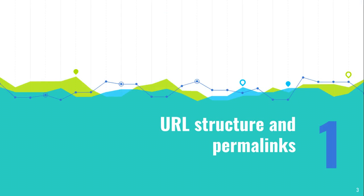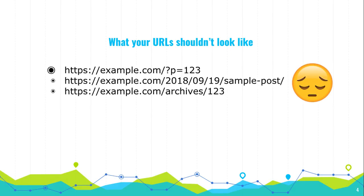So the first one is your URL structure and permalinks. Your URL shouldn't look like this, and if it does, you need to fix it. As you see, some of them are just really messy. They don't even have words in them. I actually took these specific URLs from the WordPress permalinks. If you're on WordPress, go to settings, go to permalinks, and you can fix this right away. I took the default permalinks here as an example because they're just not good. The search engines can't understand what the page is about, and a user can't either.